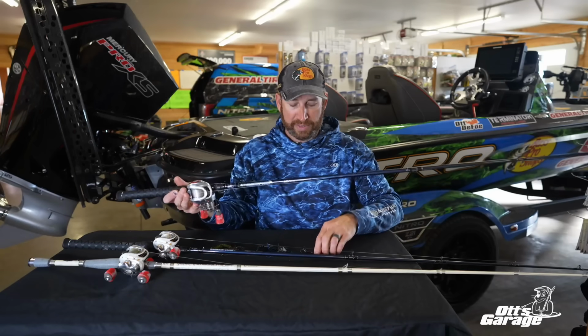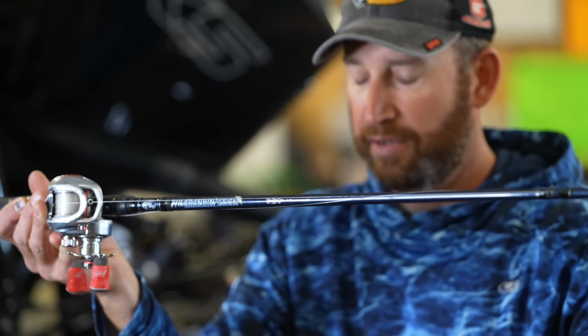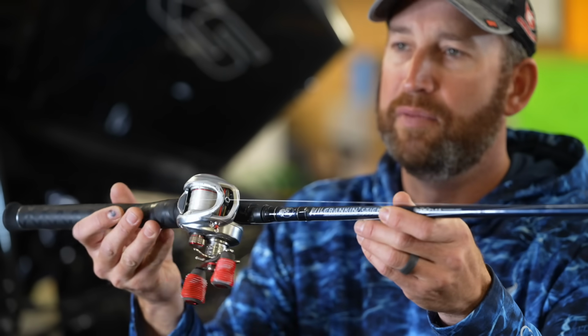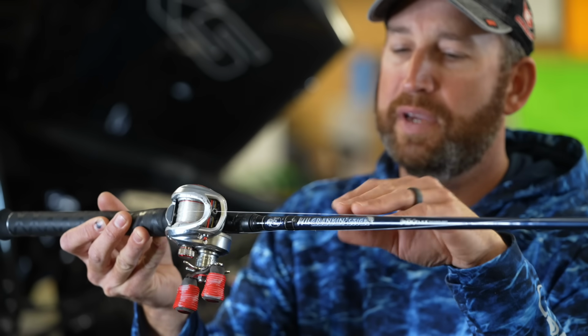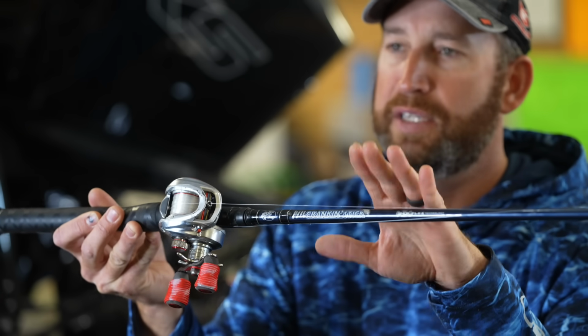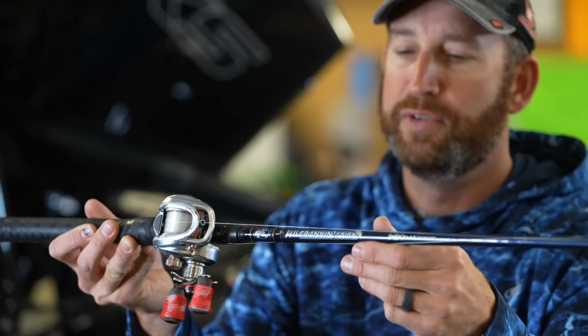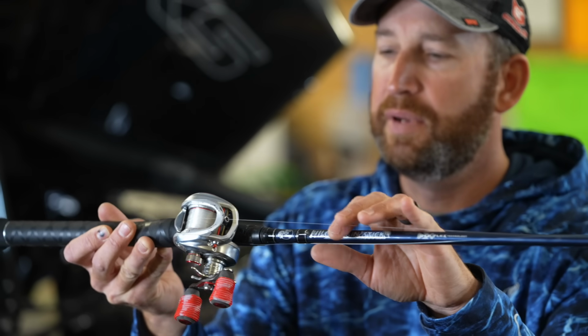And then for the lipless, most of the time I'm going to end up fishing that on a 7-foot. If I'm out in big time open water and just trying to make real long casts with it, I'll go up to the 7.6. But usually that 7-foot Bass Pro cranking stick, that's what's going to get it done for me. Medium heavy action. I like that extra power that medium heavy has.